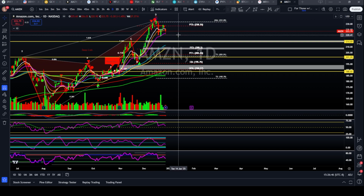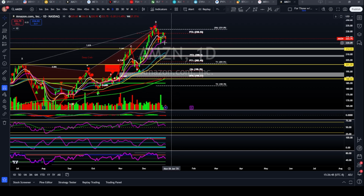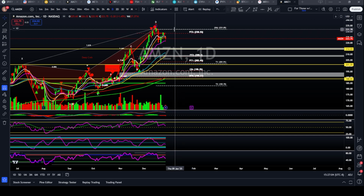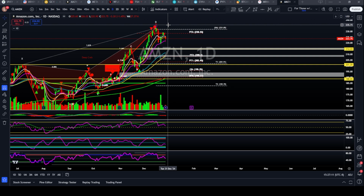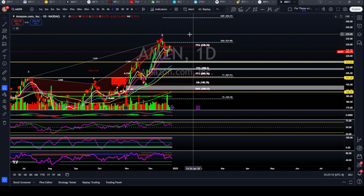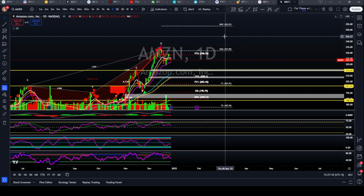So, targets to the upside if this is going to hold the level of support above the 21 EMA. So far, the 21 EMA most recently has been a level that it holds, and it continues pushing higher. If it does find support here, the next level you want to break above would be PT3 at 228.35. Above that, you could expect the next target at 231.85 XA, and the previous all-time high is at 233, and then maybe you come up towards the hop level at 253.27.